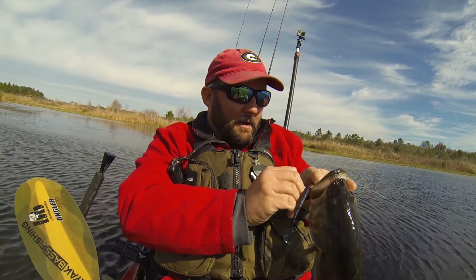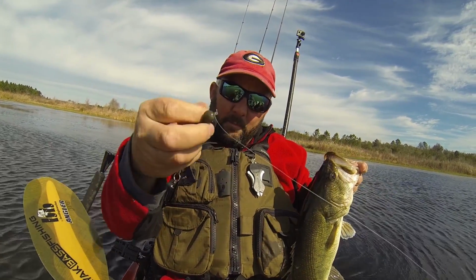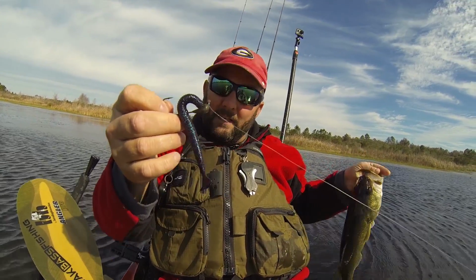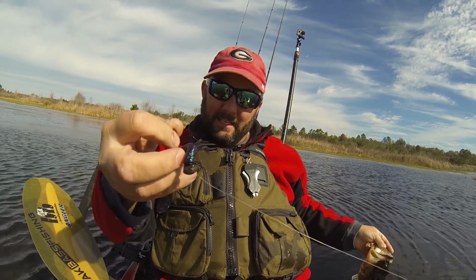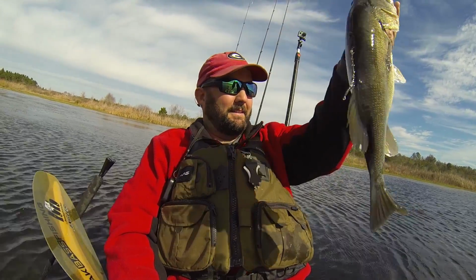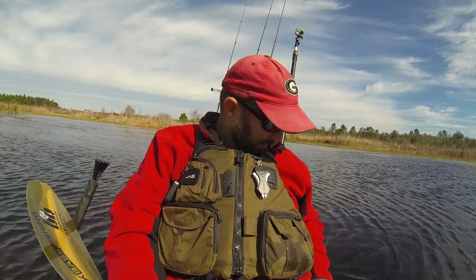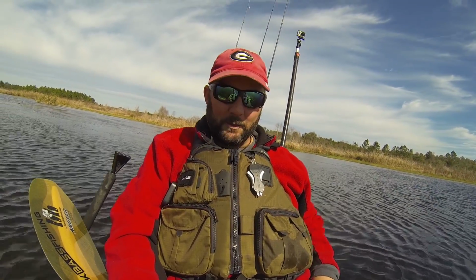I've got a medium heavy rod with 20-pound test fluorocarbon on it. This is that creeper head I was talking about several videos ago. Sometime last year I made the video on how to fish this thing. It's a little shaky head, and I've got a little Rage Cutter worm on it in their favorite color. Toad. Man. They're just fat and healthy out here. That's what's really cool about them.